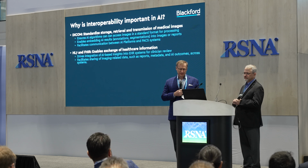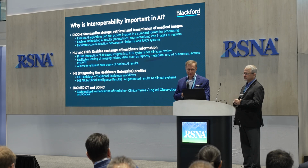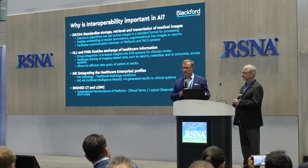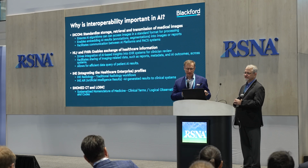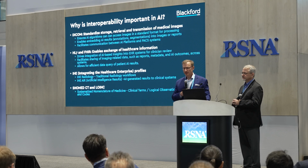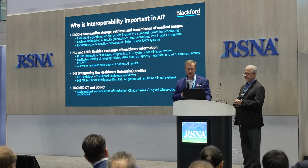So this slide lists some of the relevant standards that are in use today in healthcare. And the first one is DICOM, which I think everyone here is probably familiar with or perhaps employed because it exists. It's the standard for moving data about images and studies between and among systems. But there are a lot of other standards that are relevant as well. HL7 and FHIR are commonly used for moving electronic health record data around. The IHE profiles give some workflow rules on top of those standards.